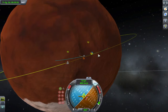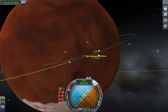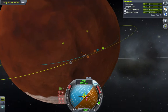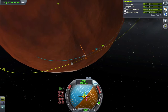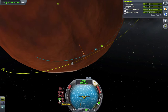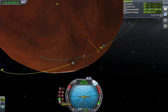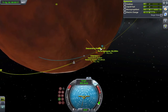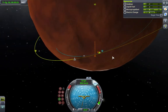Let's get rid of some of that speed. Keep an eye on the fuel as always. Now I kind of want to burn towards the target. I don't know if that's a good idea or not. How about we just go radially outward again? Alright, some altitude. Okay, separation 8.2 kilometers. I think that should work. Yeah, see what I mean about efficient maneuvering?